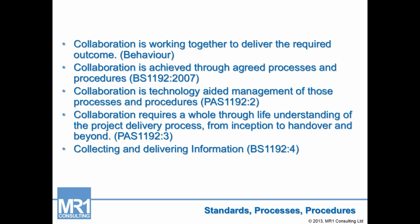Lots of questions there is, we need new standards, we need new processes, we need new procedures, somebody should write them. These are questions that were only asked last week. Well, we have done that, and the standards, methods and procedures are in BS 1192-2007. Collaboration is, however, technology-aided management of those processes and procedures, usually through a good management process. It could be an extended extranet. There are other software solutions available on the market that can deliver PAS 1192 Part 2 and the common data environment out of BS 1192-2007.